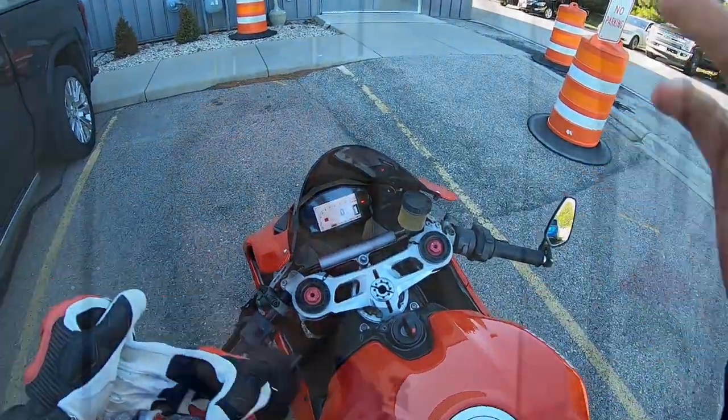That is smoking. We are back in the garage with the CBR and the Ducati. Man, riding that Ducati around town was so much fun. I love riding that thing. It is so powerful.